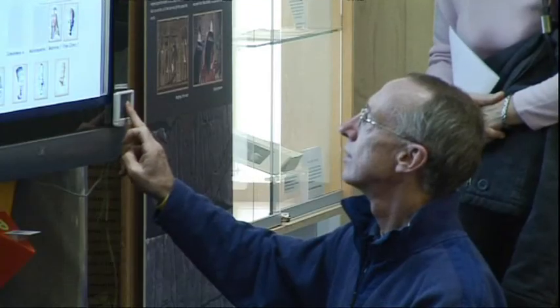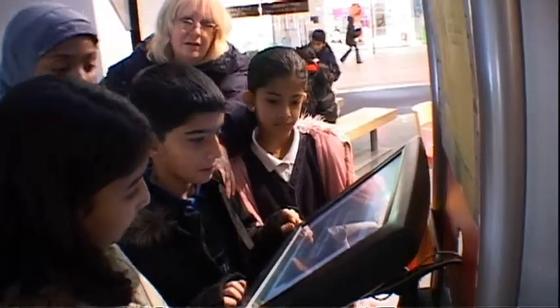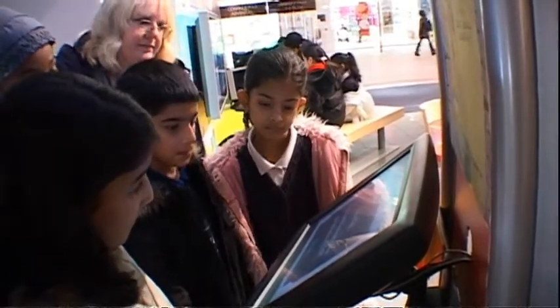People have come across it because they've dropped in, or they've come here specially because they've heard about it. And people of all ages have used it, little ones and grown-ups, but they've all enjoyed it because they all enjoy finding out about the story. I've learned about Tutankhamun and how he has a half-sister, and the things I didn't really know, I got to learn them much better than before.